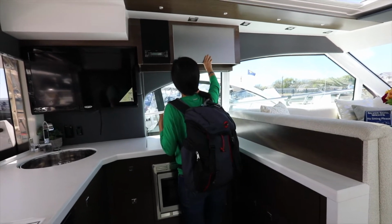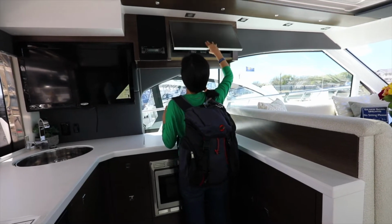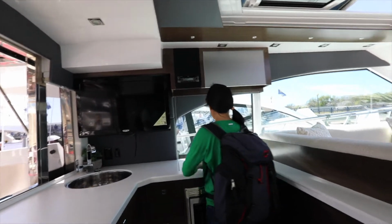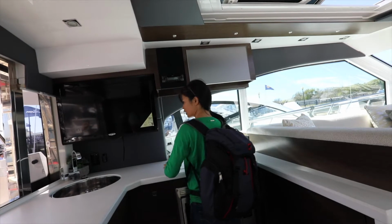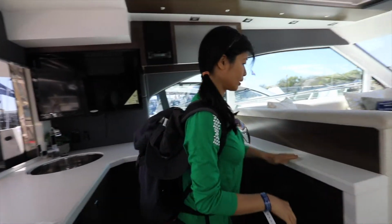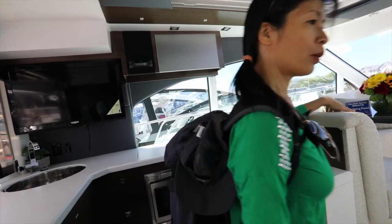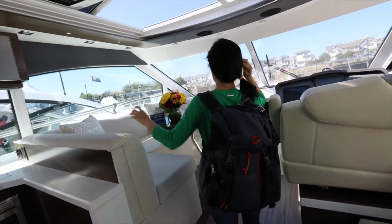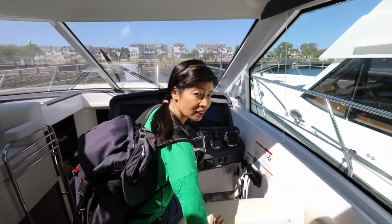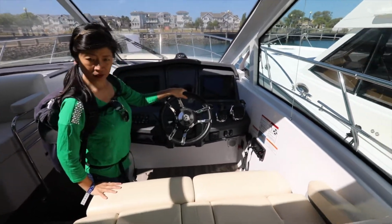What's this? Storage. I like the design. It seems so sleek. Yeah. They have a stove here. This is a round sink. Pretty wide countertop. Oh, I like this sitting area. Can't sit on here though. No sitting. Oh, sorry.